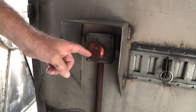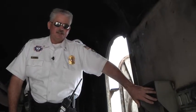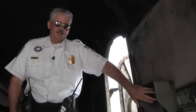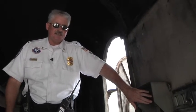Part of the safety feature in the MAFTD is our emergency stops. If a firefighter gets in trouble, he can hit this and that will alert the flight deck trainer who's running the simulator to stop the training and get the firefighter out.